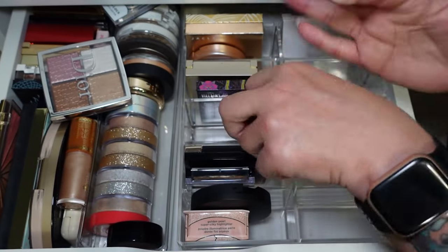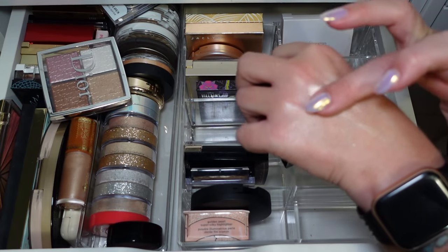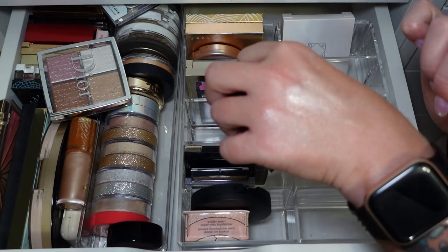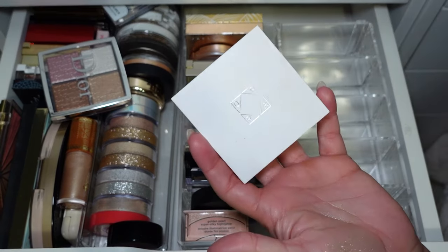You know I'm not getting rid of it, right? So right there. And then the shimmer on top. Beautiful. Oh, we already talked about this in the face palettes.